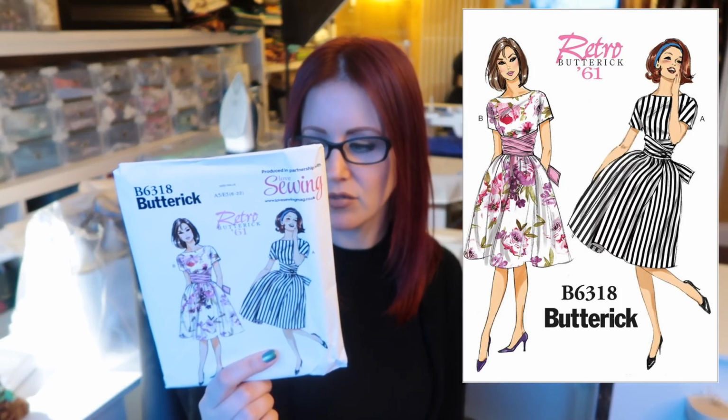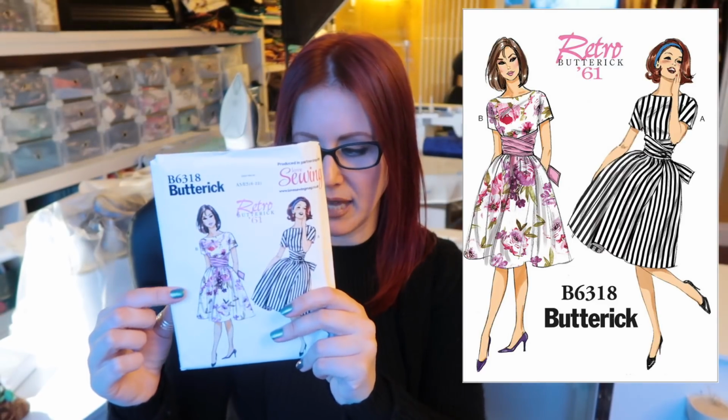And then the final one was free with Love Sewing magazine, and it is the 6318. And again, I really like this. I think it would be interesting to do it like they've done with View B, with a contrasting sash at the waist. I think that would be really interesting.